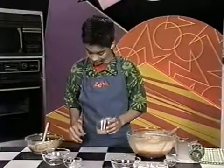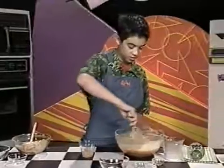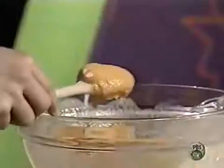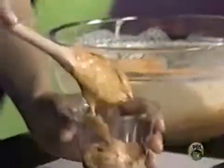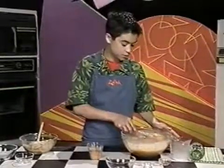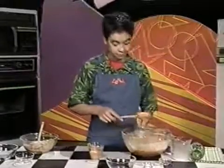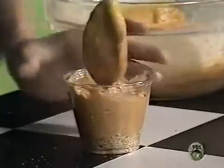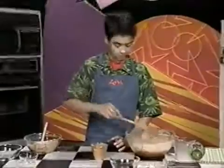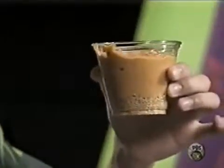Perfect. Okay, now you want to take some of your pumpkin pie filling and just place that on top of your crust like this. You just want to fill it about 3/4 of the way of the cup. So that's what I'm going to do. Just fill it to the top. Kind of. Perfect. Okay, so you have your crust and your pumpkin pie filling.